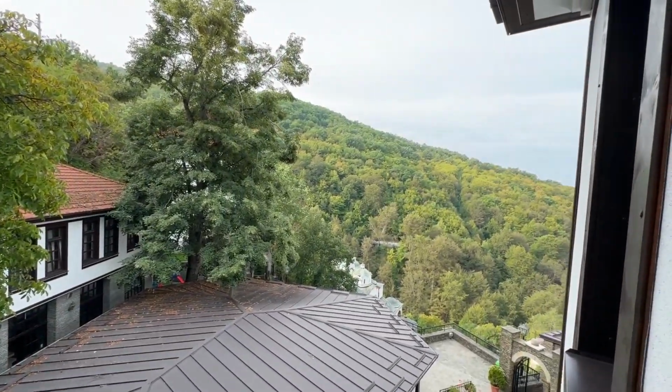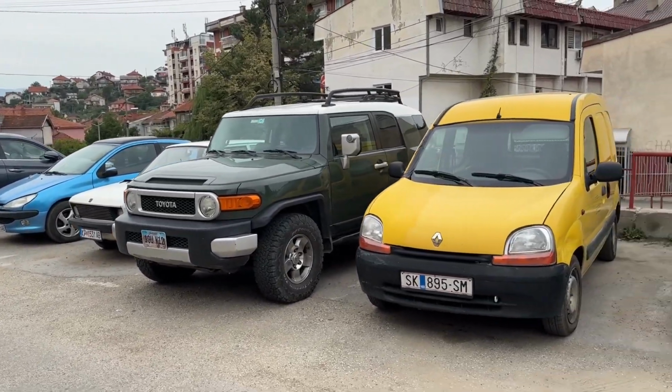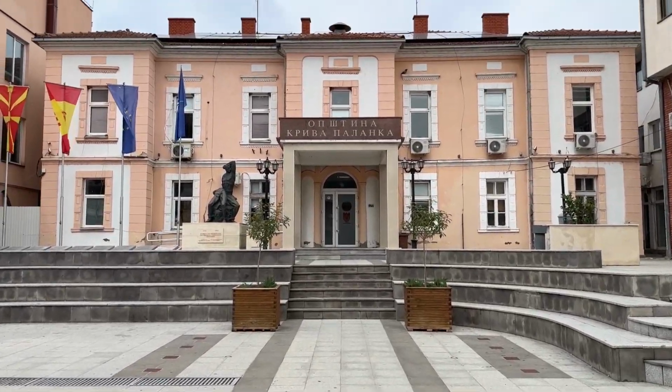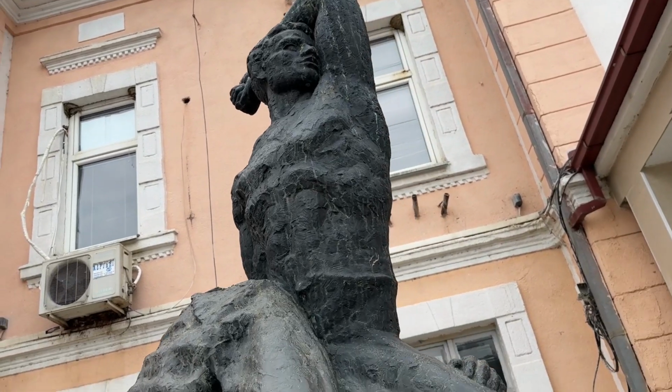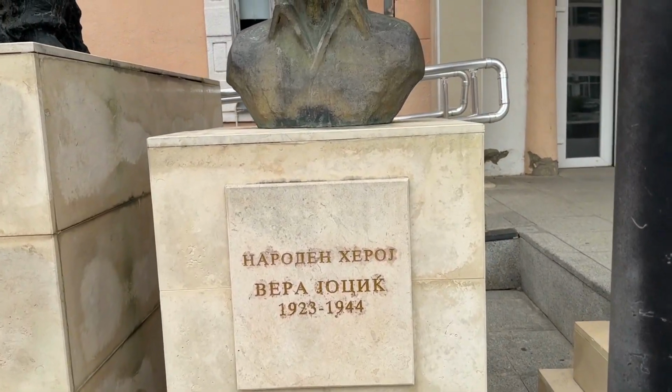Morning. This is what $20 inside the monastery will get you, by the way. I have a partial church view. Let's take a drive down the hill for a small walkabout Kriva Palanka. Approaching City Hall, and there's a Yugoslav Spomenik in front. We'll call it a monument to fallen NOB fighters. The inscription says, "Your path does not lead to the meaning of human existence." It's dated October 8th, 1967. And there's a smaller Spomenik to the right, also World War II related.